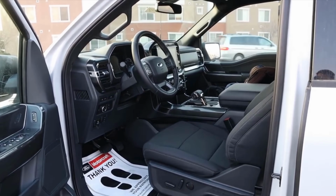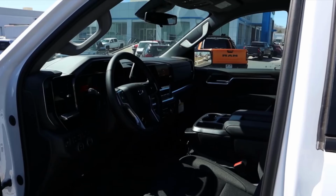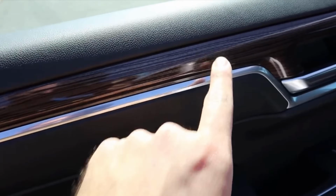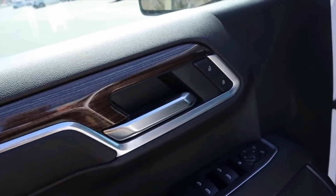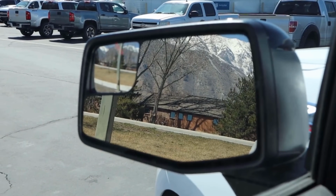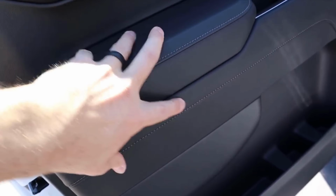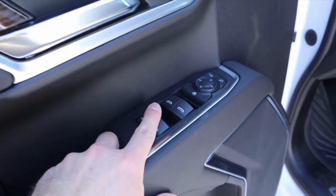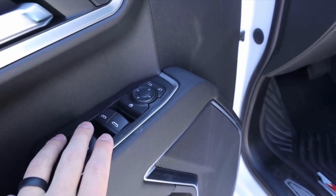And then popping back over to the Silverado, first off, you notice again, like I said, the door panel is pretty much identical. So you've got the wood trim there at the top, and then the silver trim down below. You got door lock and unlock, and then a quick look at the mirrors. I don't think these ones had blind spot monitoring, if I remember right. And anyways, got the padding down below, and you can see there with the stitching that goes across, and then all of your window controls, and then the mirror adjustments.